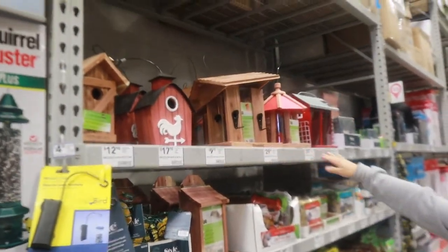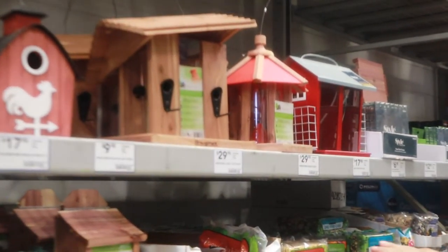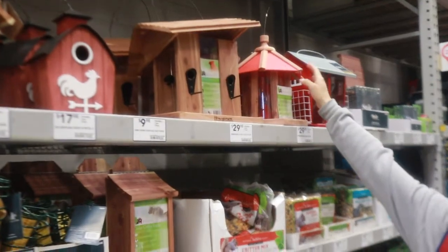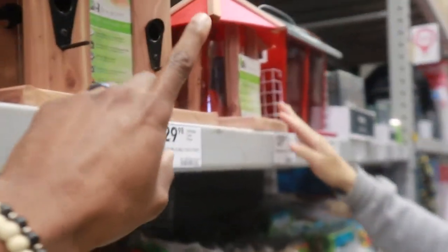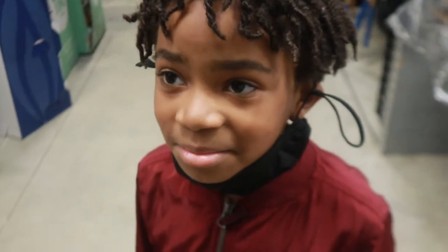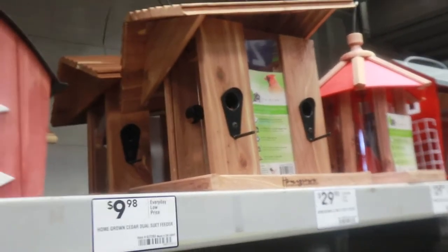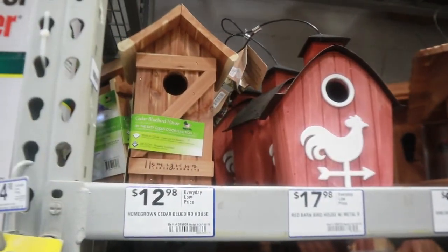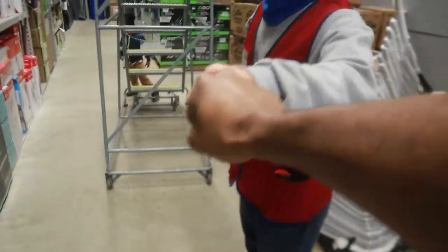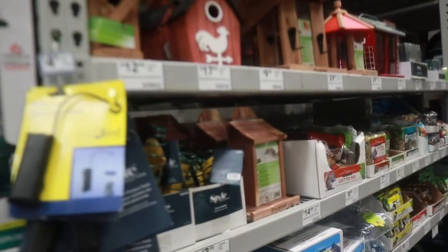Got about four right here. I don't know if any of them catch your eye. Well, Myrie, this one looks pretty neat right here. Got a red top right here. I like the one with the red top, but I think I want this one. Don't you guys want to paint your own birdhouse? That's pretty dope. All right, I think we actually found which ones we're going to pick from. Danny, look, we found all the birdhouses.